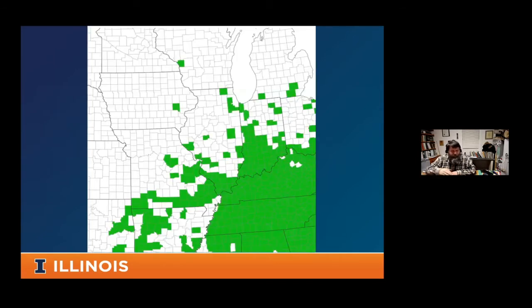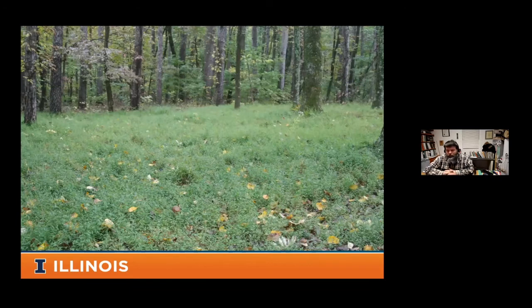See the map here, it's well established in the southern part of the state, but it's found all the way throughout Illinois, scattered, and even into some of the more northern states in the Midwest. So it's becoming more of a problem even outside of Southern Illinois. But we're concerned about it because of its ability to form these dense stands and really crowd everything out, change the soil chemistry. There's a lot of negative impacts from this plant.